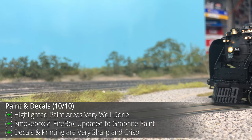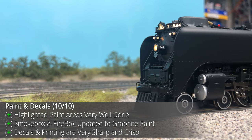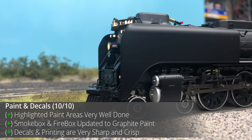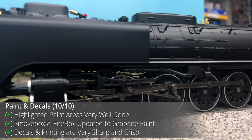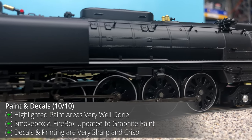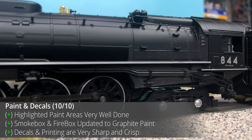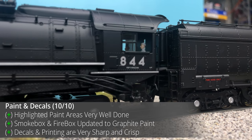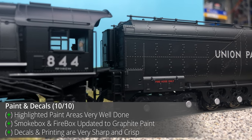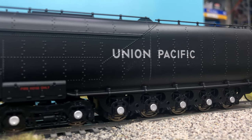The paint across the model is nicely done, with fine, accurate printing and decals across the model. One of the main attributes of the 844 is the white and silver accent painting across details like the wheels and walkways. The white painting is difficult to achieve over the darker colors like black, but the effect looks good as painted. Another good choice was the graphite on the smoke box and fire box, looking very sharp and realistic comparing the model to excursion videos.